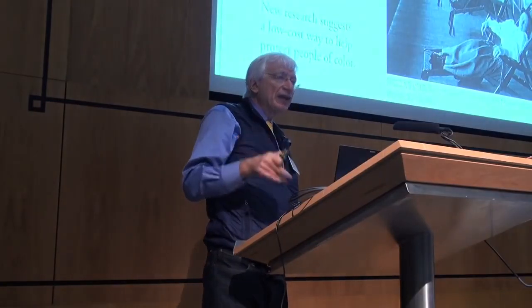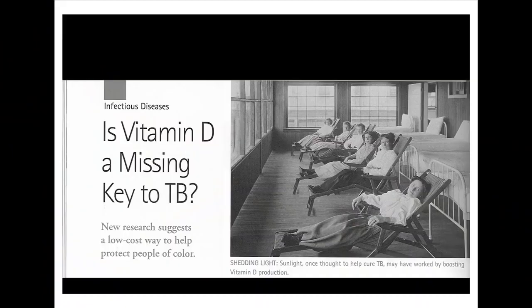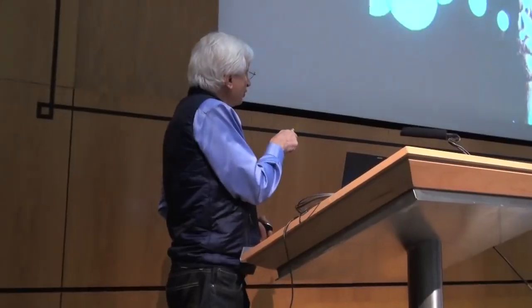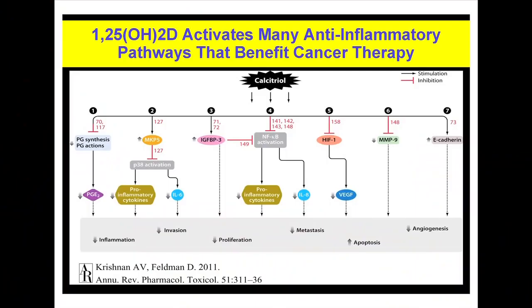That's why we think solariums were so effective 100 years ago in helping treat TB. That's why we think people of color, at higher risk for TB, have more aggressive TB. It also turns out it's critically important for innate immunity. In fact, it's now been suggested by Feldman in a recent review that there's a whole variety of mechanisms where vitamin D plays a critical role in innate and adaptive immunity.